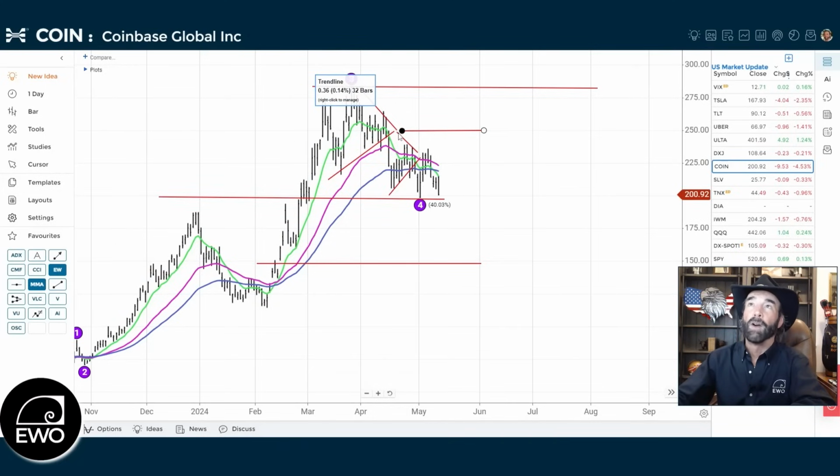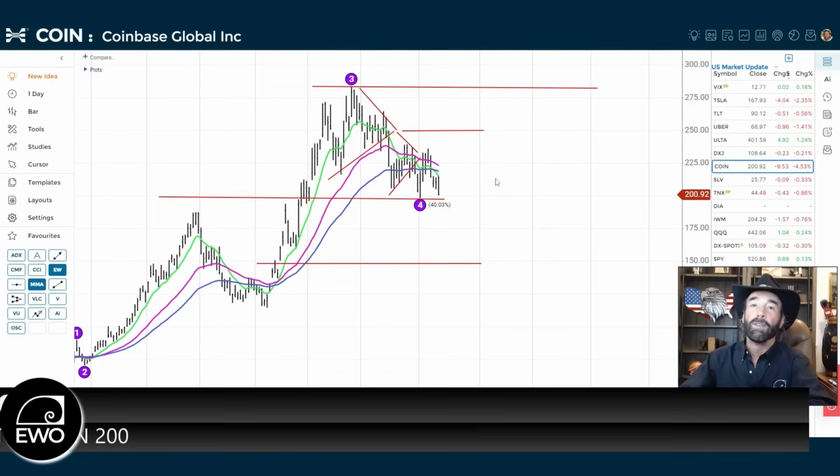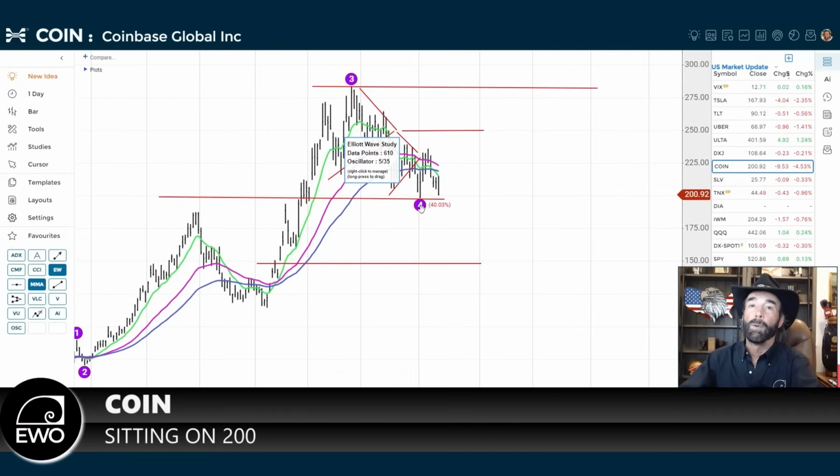Had a symmetrical triangle, broke out, consolidated again. Happens, doesn't happen often, but it's kind of interesting when it does. Broke to the downside again, but at least so far we've held 200, and we're right at the 38.2% fib retracement level. So if Bitcoin can get that going, then I think Coinbase takes off with it.